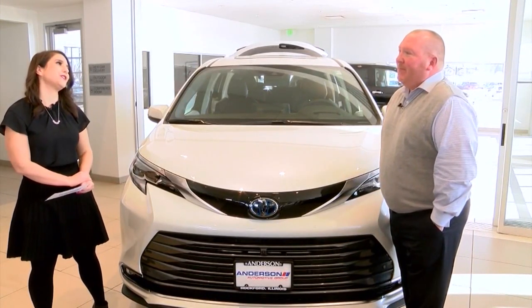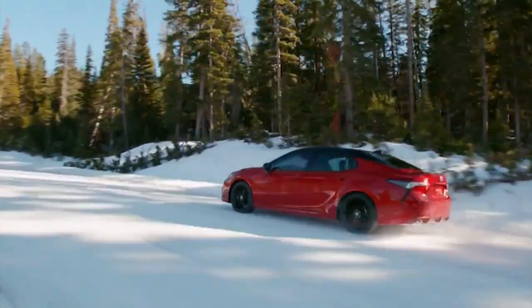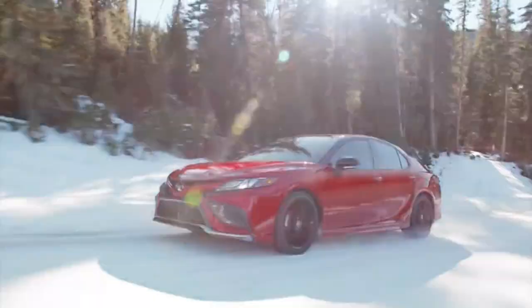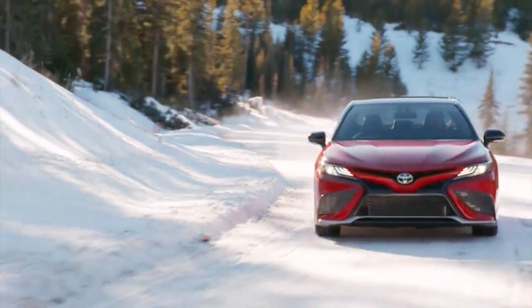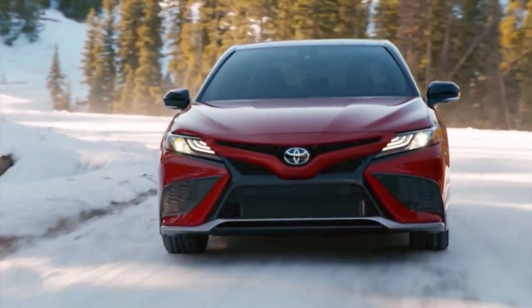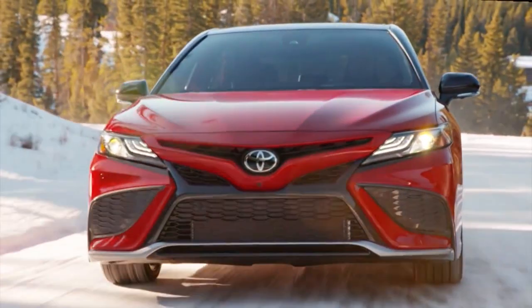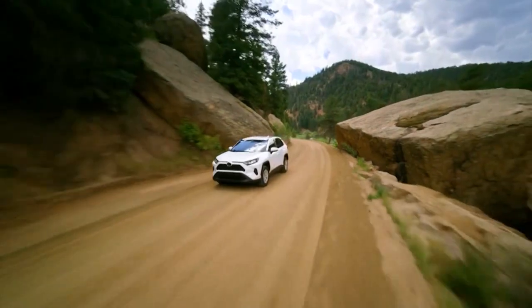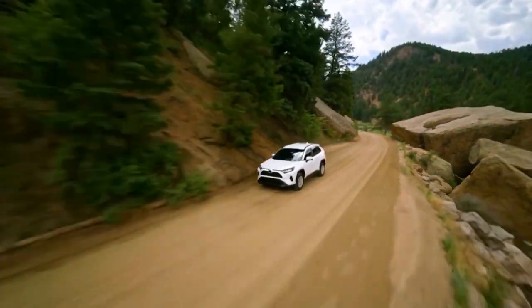Absolutely. So why should we choose a Toyota? Well, you know, brings me back to a couple things that I guess I've run into already, is the Camry with the number one selling car for 19 years in a row. Corolla, number one selling car in the world. The RAV4 is the number one selling SUV. So we're very fortunate. We've got just absolutely legendary dependability with this product.